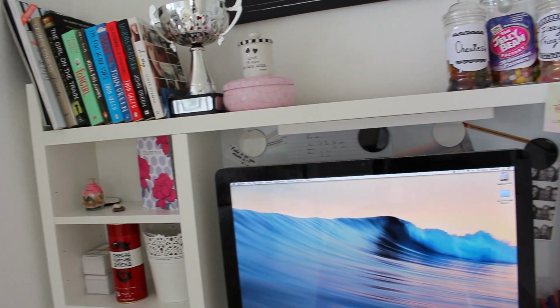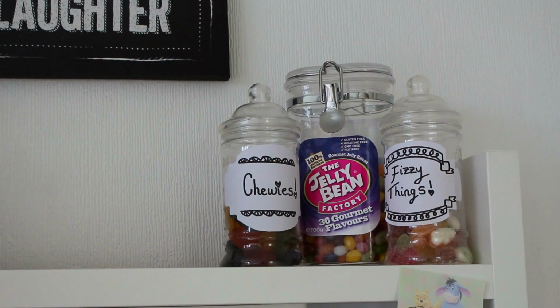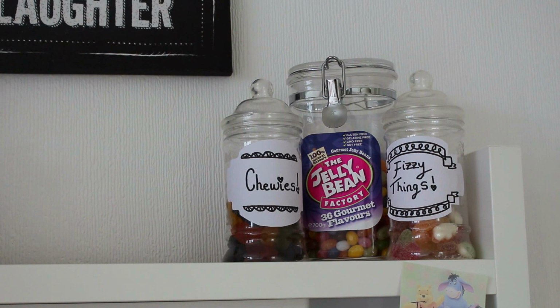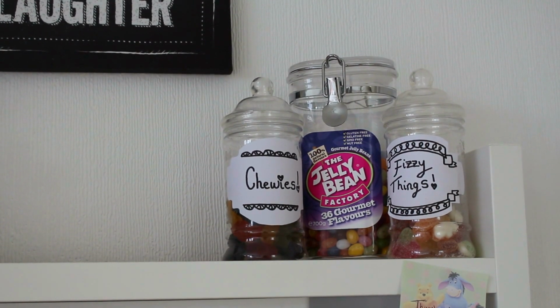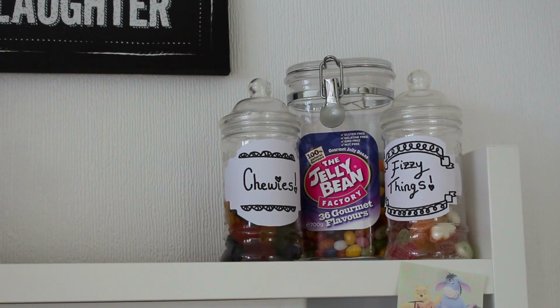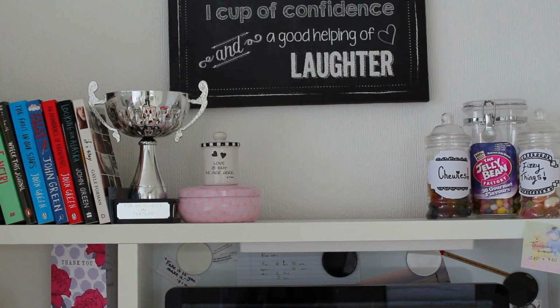Then I've just got books, candles, and my little sweetie area. I actually really like my little sweetie area. I made those stickers for the jars. The jars were from New Look and they came with sweets already in them. I just took the labels off, cut out bits of paper in this shape and drew on the labels. Sorry if you've already seen my desk tour and it sounds like I'm repeating myself.